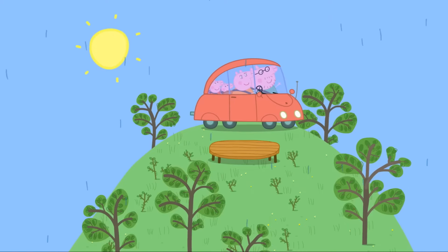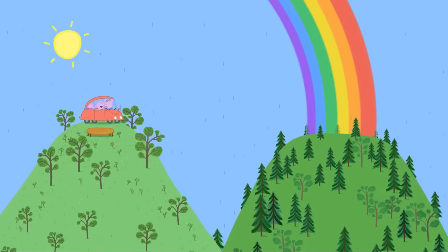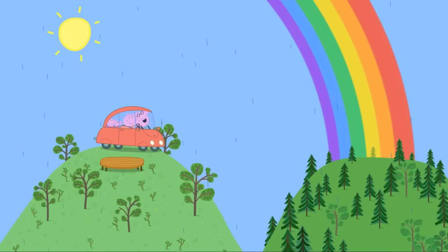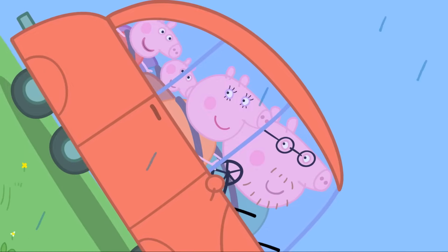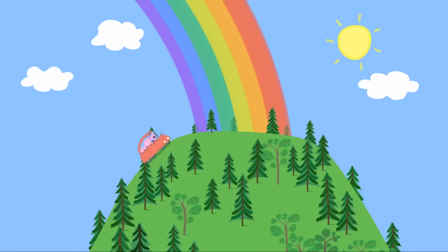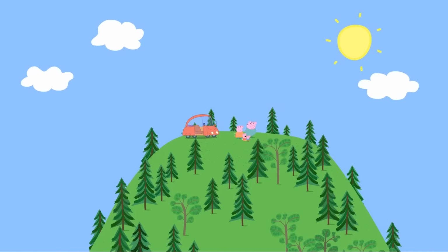Here we are. Oh, where's our rainbow gone? It's moved to the next hill. You cheeky rainbow. Quick, let's catch it. Rainbow, rainbow, it's a rainy, sunny day. It stopped raining. And the rainbow is gone.